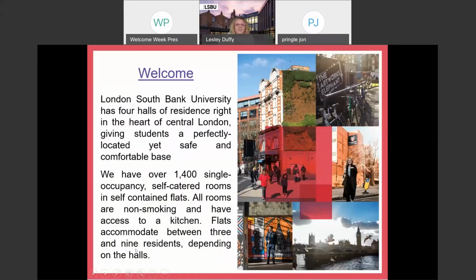London South Bank University has 4 halls of residence right at the heart of central London, giving students a perfectly located yet safe and comfortable base. There are over 1,400 single occupancy, self-catered rooms in self-contained flats. All rooms are non-smoking and have access to a kitchen, and flats can accommodate between 3 and 9 residents depending on the hall.